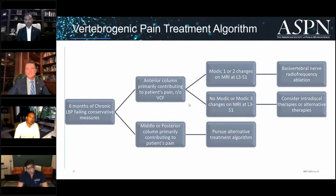So our goal is to impart to all of you in the audience the algorithm to help you identify these patients so that you can get to this therapy that's really well evidence-based. This is the algorithm that we created with Dr. Khatri, whom I got to work with. It's really straightforward. It's going after the labeling as it's indicated for BVN ablation, which is 6 months of chronic low back pain, failing conservative measures.